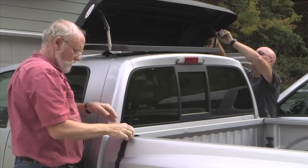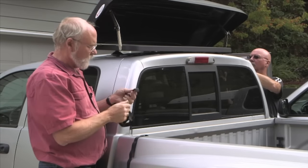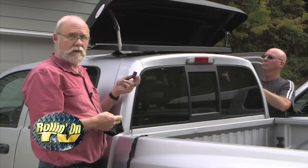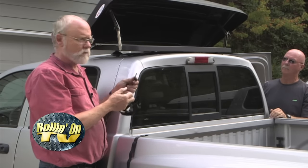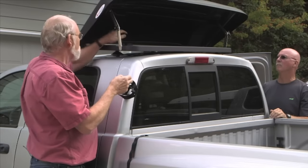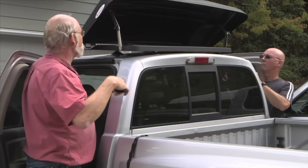Gives access to the mounting holes. There are four straps that come with the kit, along with four different types of brackets to fit whatever brand of truck you happen to use. We found one that looks like it'll fit this Dodge pretty well. So go ahead and start on those straps there.